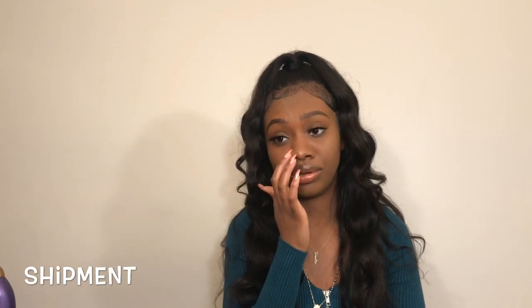Shipment wise, I ordered it around the Chinese New Year holiday, and I was kind of scared because I needed the hair by a certain time, and I wasn't sure if it was going to come, but I ended up just ordering it anyway, and it came in time. I think I ordered it on a Friday, and it came Tuesday. It was quick shipping. It wasn't no more than like 3 business days at least.